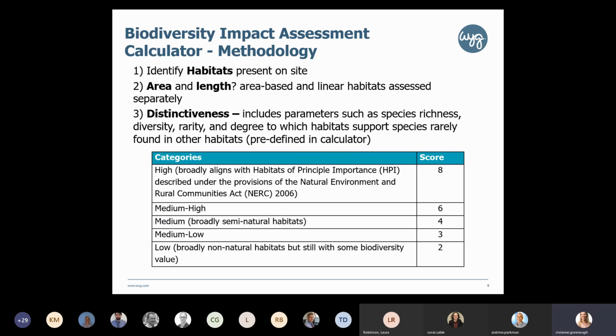So to calculate your number of biodiversity units you have in your site, you have to do a number of steps. The first step is to go out and identify the habitats which are present within your site. We then measure the area and the lengths. So area-based and linear habitats are assessed separately within the calculator. So when I'm talking about linear habitats, I'm talking about streams, rivers, hedgerows. The third step is that we have to assign the habitat's distinctiveness.